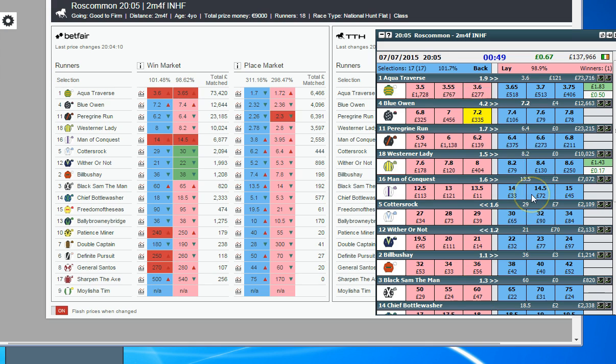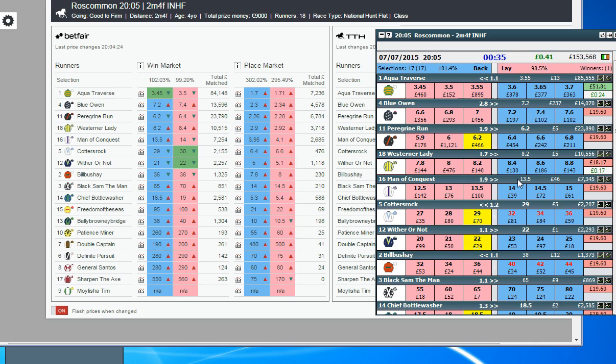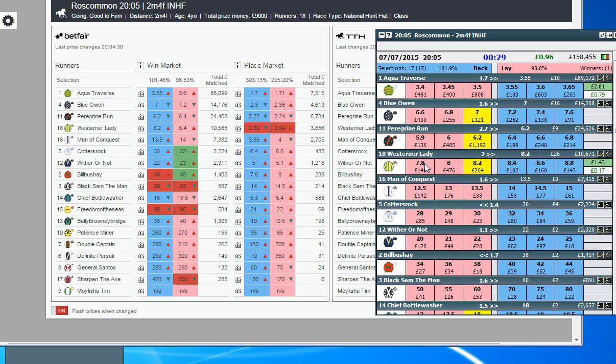So we're just keeping an eye out, see if we get any more triggers. Under a minute to go now before the start of the race. But we can see there that we've already picked up some very quick profits, just as I say, backing and laying, judging by the signals that we're getting shown there. You can see we've got one more in there.